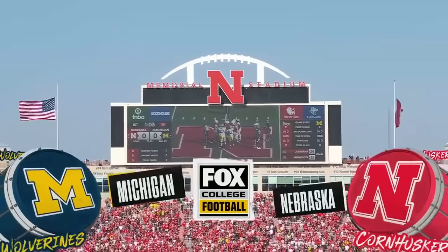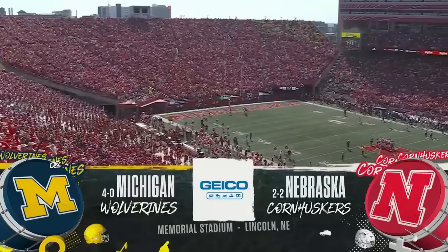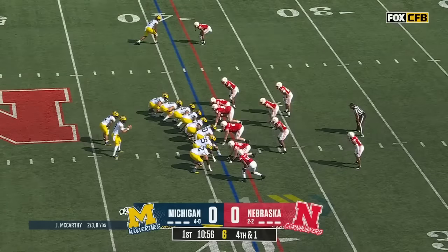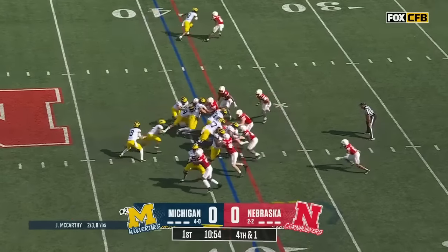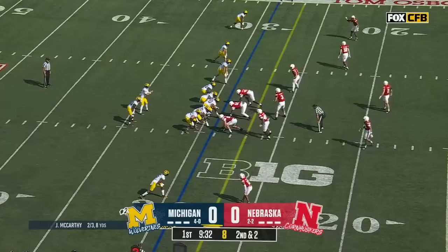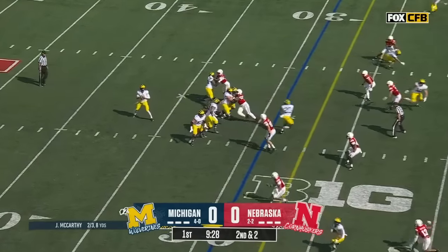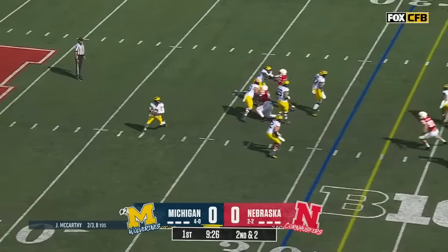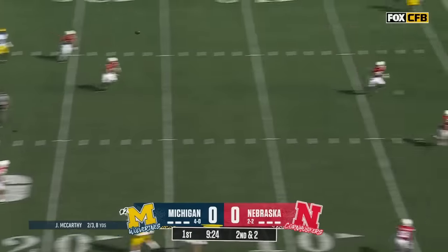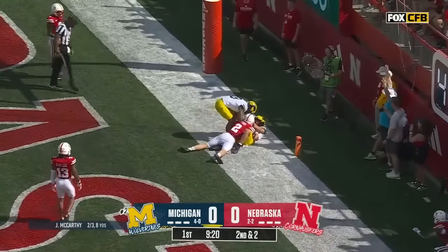First time all season, Michigan's Wolverines hit the road and they see Scarlet. There it is, right up the zipper, first down. No miss. Wilson in the slot here. Been a big touchdown maker. McCarthy scanning. Loads of time for McCarthy. Now he wins it downfield. To the end zone, Roman Wilson.